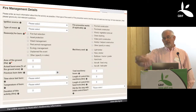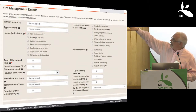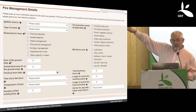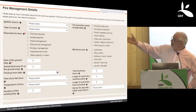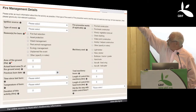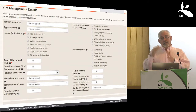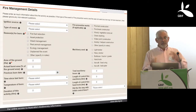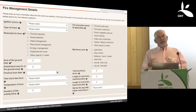someone just lighting a fire for a controlled burn, but it has lots of categories for your ignition source, your type of event. Again, it could be a fire that got loose, it could be a controlled burn. It lists the reasons for the burn. So you can see there's a lot of information here about any given activity that you might include, and because there's a lot of information, it helps you compare how this activity is happening in different areas.